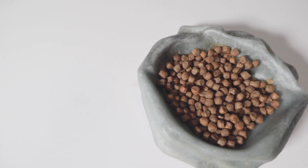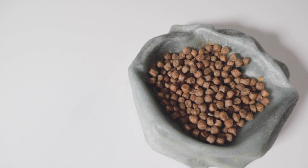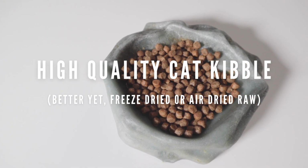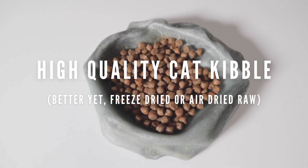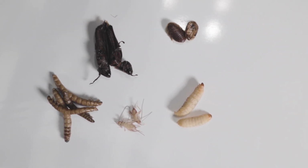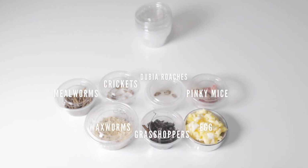Quilson does have a high-quality cat kibble in his cage at all times because sometimes he can be picky, even with bugs, and I want to make sure there's always something in his cage that he has available to eat. Each day I try to give him a variety of bugs to ensure he gets his daily allowance of protein, fat, and fiber. This week I have mealworms, waxworms, dubia roaches, crickets, and grasshoppers.